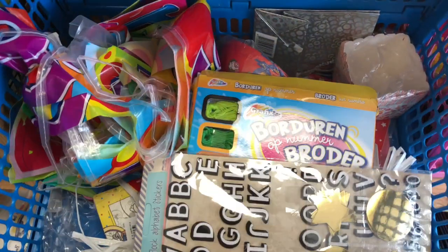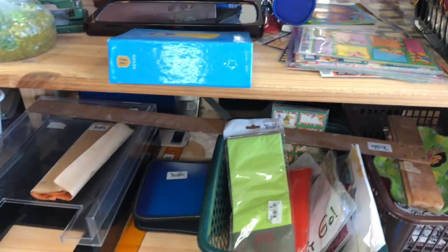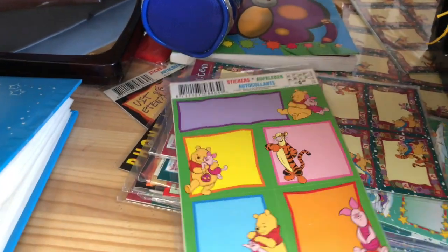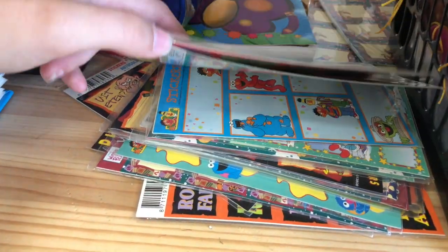I always check out the craft supply section. But aside from a few sticker sheets, I didn't find very much here, and the sticker sheets that you see me showing here, I decided not to take them because I just didn't like them that much.